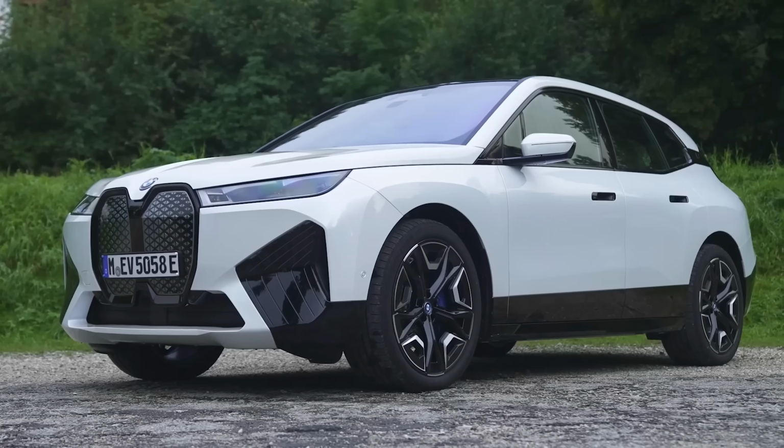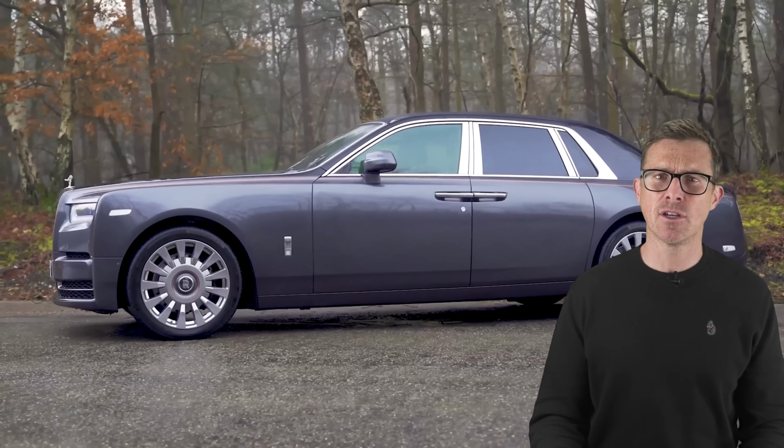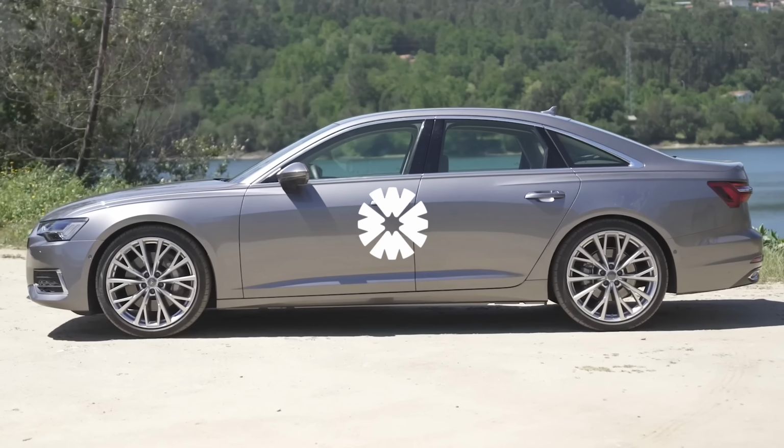Something is making our cars uglier. And I'm not talking about the BMW design team, though they're not helping, are they? No, there's something else that's spoiling the looks of our cars, something that no one can escape from, and it affects all of us. It's the law. I'm Matt Watson, you're watching Carwow, and this is my list of the 10 ways which the law is making our cars uglier.